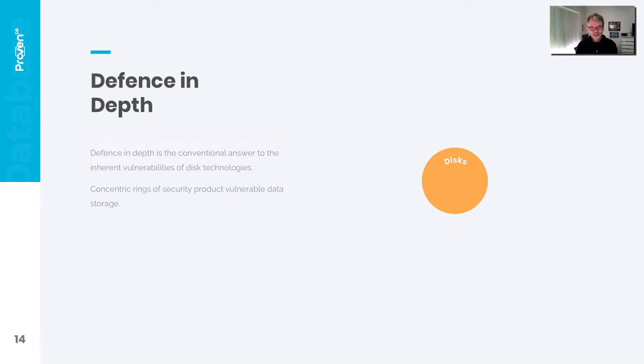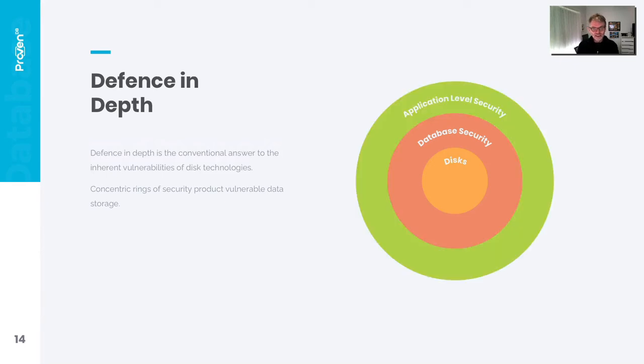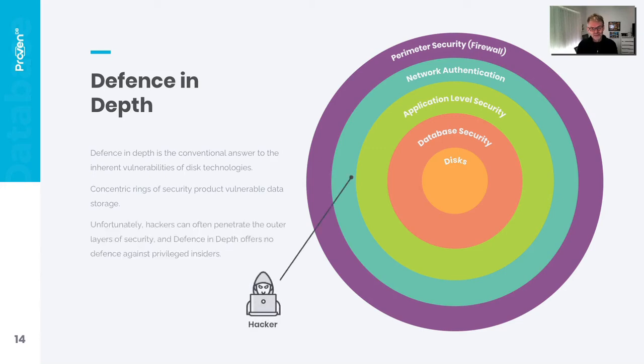So we'll take the disks, we'll wrap them in database security, we'll wrap the database in application level security, network security layers, and perimeter security firewalls will be added around these disks in order to make sure that no one can get through. But of course, hackers routinely break through all of these layers and get to the data on the underlying disk. And there's always the chance that there's some insider in the organization who has unrestricted access to this data. So it's an open problem.